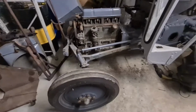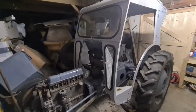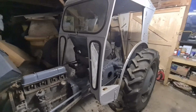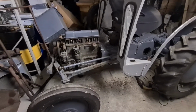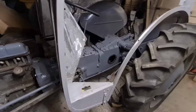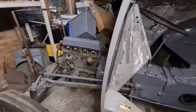I bought this tractor in 2017. It was a runner. It was only £950. It didn't come with the cab. It was in original condition. I started to strip it down to paint it, and over the years bought more tractors. This one just got pushed to the side. So yeah, here we are with it.